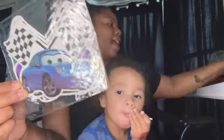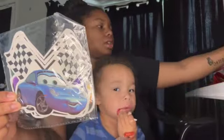And then this is for the streamer that I have. So I have this streamer right here. This goes with that. It's the Cars characters on the streamer that hangs down. So this is what it looks like.